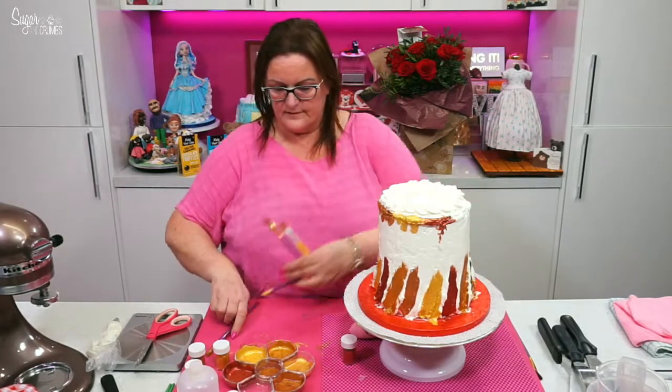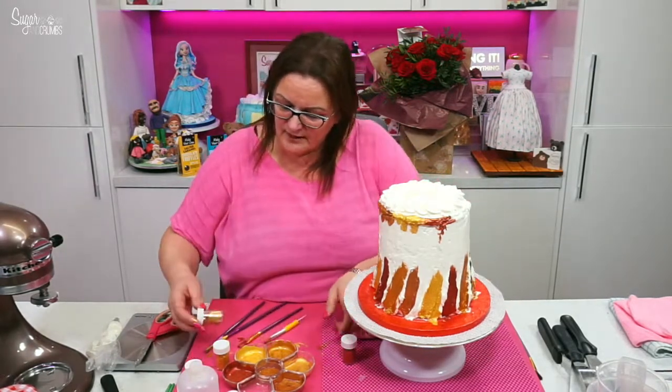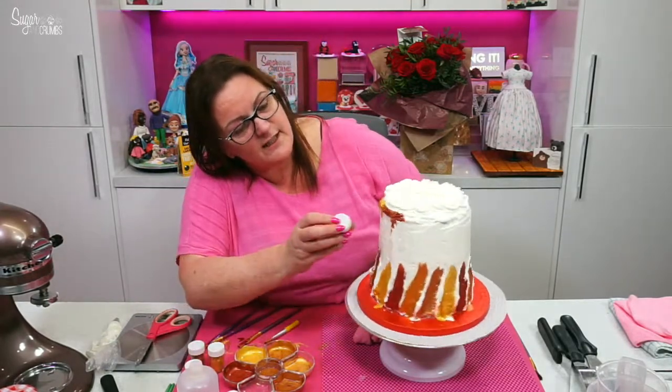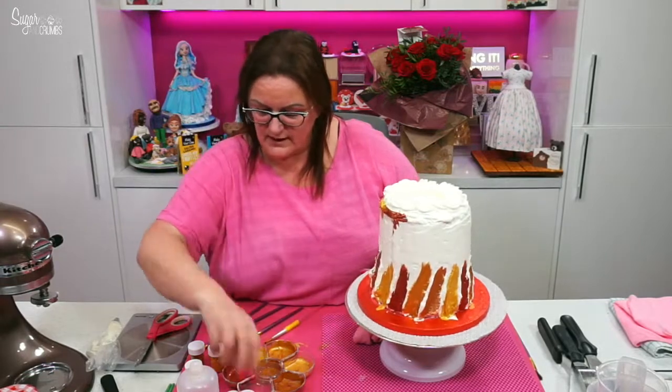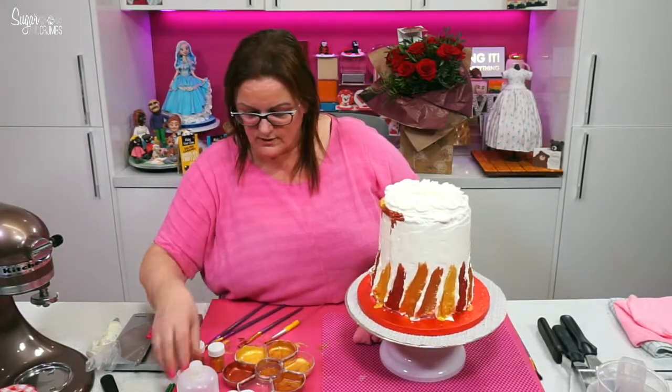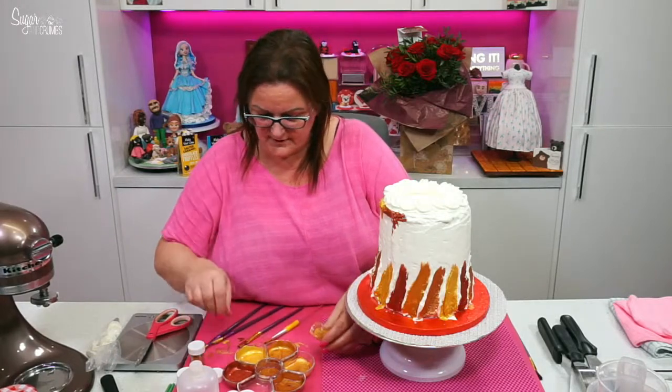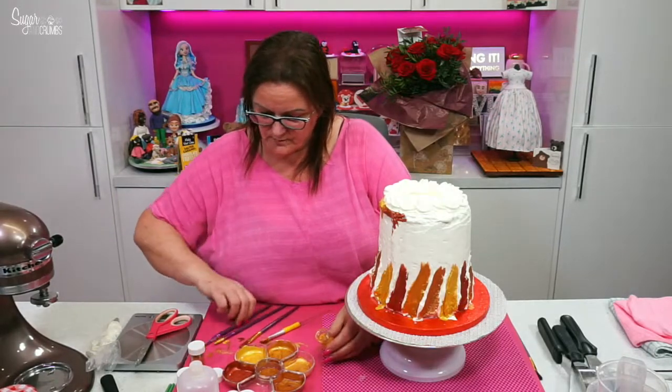Yeah, I have. Campfire cake. A campfire cake. Yeah, that's quite a good description. That's the red there. So we've done the red there. We've done the bright gold. It's this dark gold here that we need to do. So let me just wash a brush a minute.